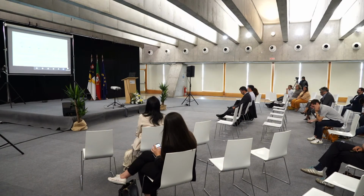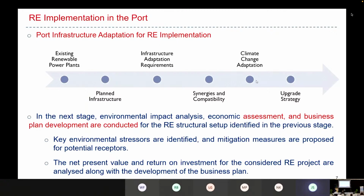The cost of these projects has been analyzed in terms of net present value and return on investment as well. And finally, the business plan. So essentially, these are the 7 key elements that have been thoroughly followed in the Portos project. There are many good practices that have been considered, and that has been summarized in the good practice guide.